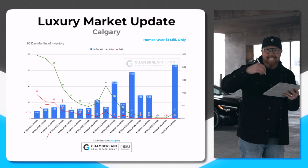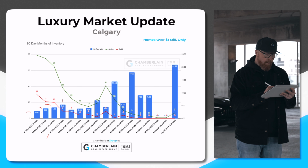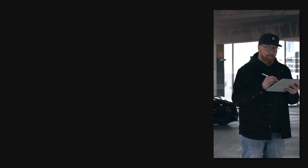And then we get back into that balanced and seller's market from 1.4 all the way up to 1.9. So I want to share with you a handful of neighborhoods that are great investments, places that you should consider if you're buying $1 million or over.